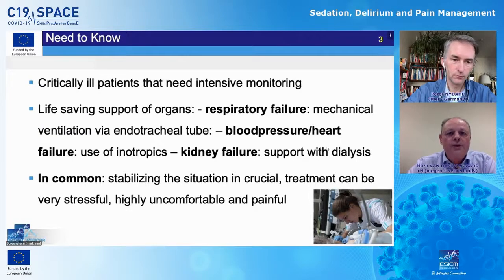So what do you need to know when entering an ICU as a nurse? First, most ICU patients are critically ill and need intensive monitoring. Also, one or more organs may fail to function and need support. For instance, to support the patient with breathing and to keep up a good oxygenation in case of respiratory failure or post-operative after major surgery. Those patients need support of the mechanical ventilator, and in that case, the patient is not able to speak because of the endotracheal tube. In case of heart failure or shock, support of blood pressure increasing drugs like inotropics is necessary. And in case of kidney failure, support with dialysis can be necessary.